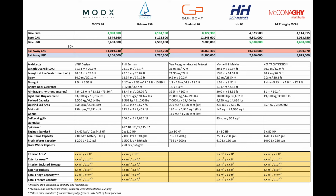Okay, let's get into the numbers here. Looking along the top line, holy mackerel, we are in nosebleed area here. But surprisingly, your MODX isn't as wild. Now, again, we're talking a 5 million euro base price boat. But we're up here where the most expensive one is another 3.3 million euro above that. So all in all, when you consider what the MODX is delivering, 5 million euro isn't bad. The Balance is at 4.1, and that is tied with the McConaughey at 4.1. Both would seem to me to be good values given what you're getting.